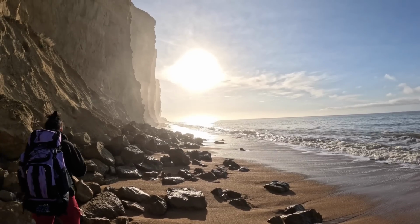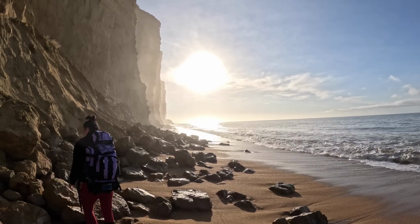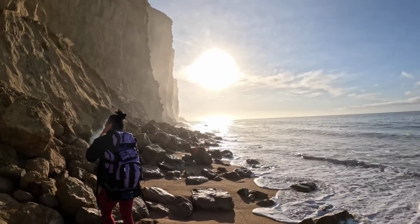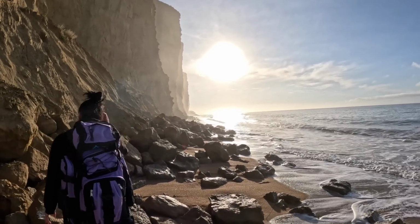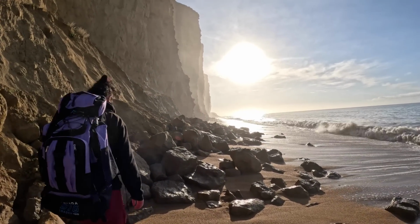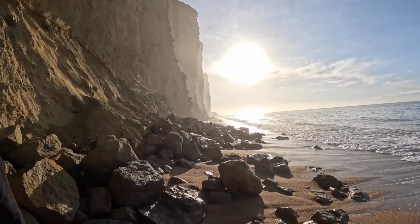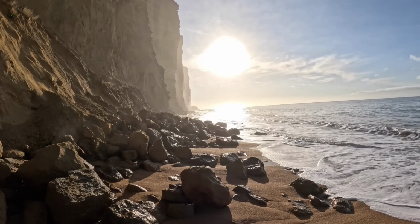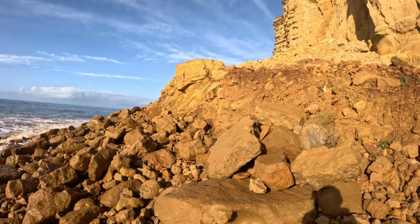Today we're at West Bay, and the reason for that is, as you can see up there, look at that beautiful view of the sun. There is a big fall at West Bay, so we are going up there. Tony's meeting us down here later, and we're going to have a fossil hunt, see if we can find anything at West Bay, as we've not found anything here before, so could be a good one. So let's hope. Alright, so we're at the fall.